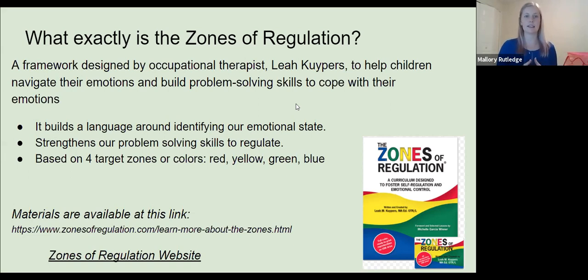So some of the key things that zones of regulation helps us do is build a language around identifying our emotional state. It can be really hard to talk about emotions in general, but for little kids, even harder. So the zones gives us a way to talk about it that can be more understandable for our young children. It also strengthens our problem-solving skills to regulate. So included in zones and how you teach zones is coping skills and how you can share those with young children and teach them how to actually participate in some of those coping skills that'll help them regulate.